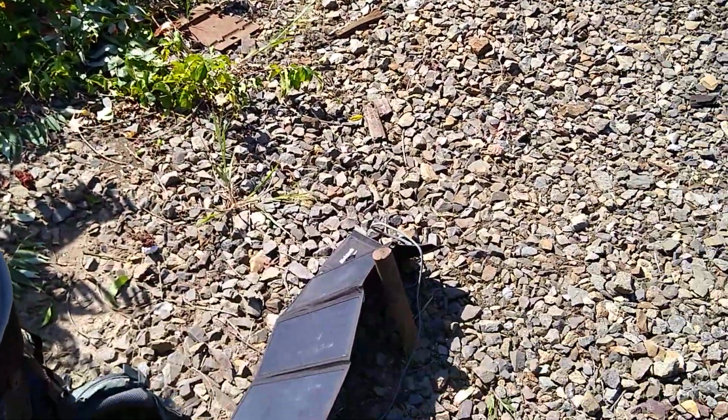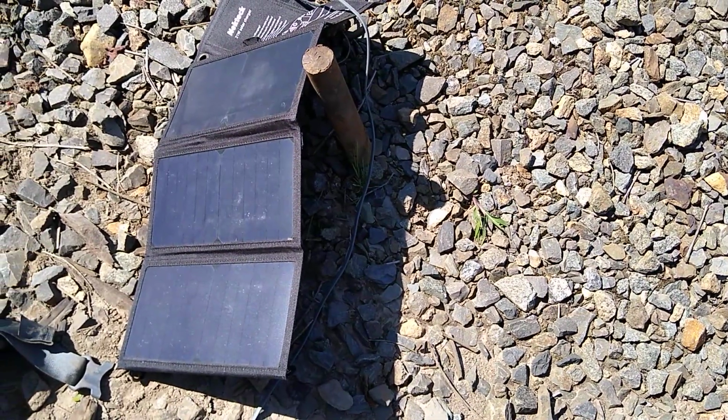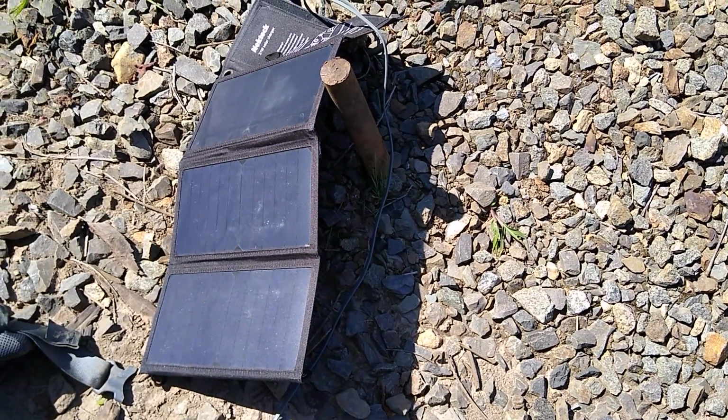Yeah, charging my battery pack. I really like that solar charger. It's a fast one too.